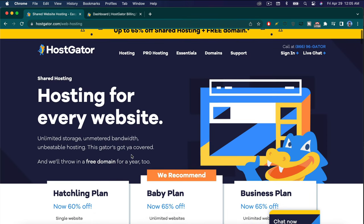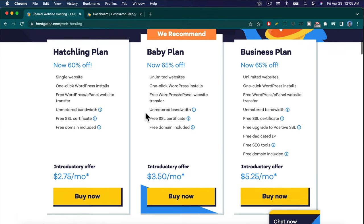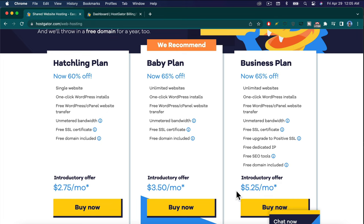So we're going to check out the plans now at HostGator. They have hosting for every website, as you can see. And the main two little buckets we want to focus on are the Hatchling plan and the Baby plan. The Business plan is awesome, but I never really have a budget for that, and I'm assuming you don't either right now, especially if this is your first self-hosted WordPress.org blog or website. And I say blog or website because when you start out, they're the same thing. It's really just the WordPress theme you choose that dictates whether it's a blog or a website based on how it looks. Or it could be a website with a blog, which is great too.